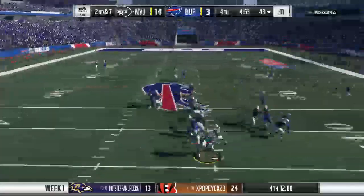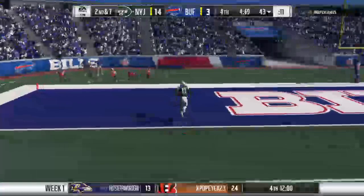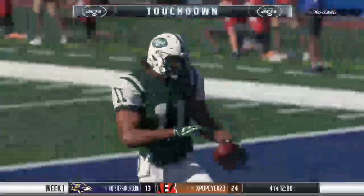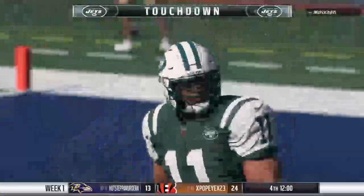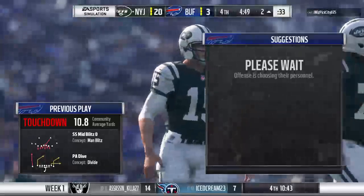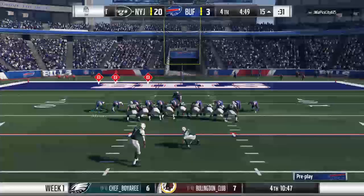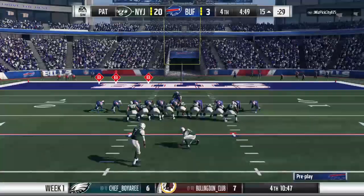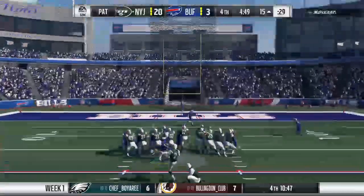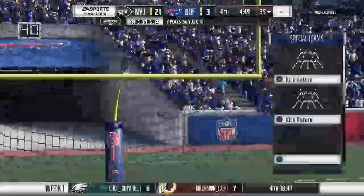Play action. It's McCown. He's going to loft one. Deep left side. This is caught inside the 15. And all the way in. Touchdown, New York. Robbie Anderson, 57 yards. And the Jets are going to add on to their lead. Catanzaro now for the extra point. And it's 21-3.